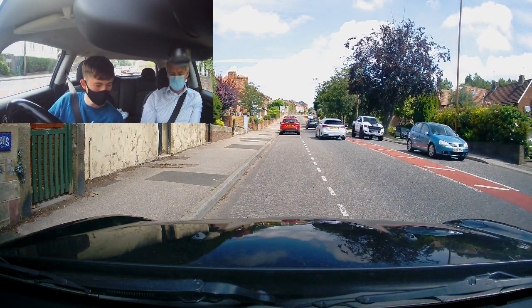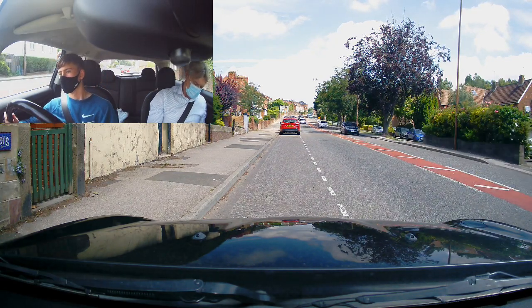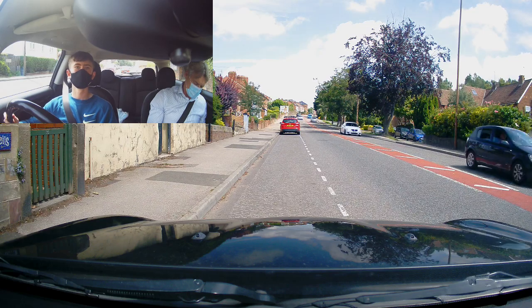Just go. You see a gap, you go. Do you agree? Yeah. Right, this is a hard one. Going when you're ready, off you go. Going to have a couple of goes at this one.